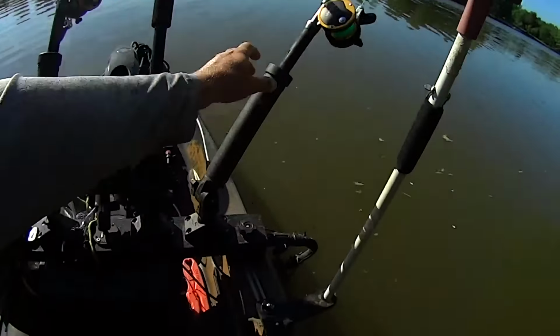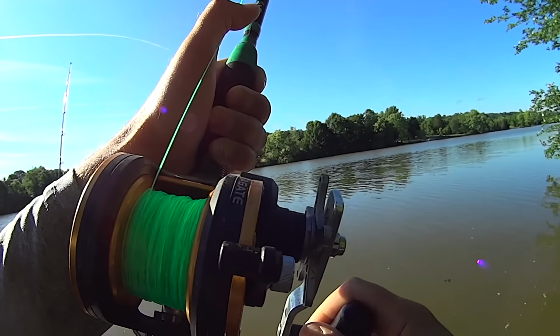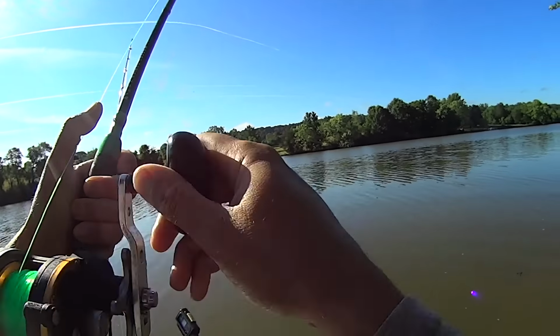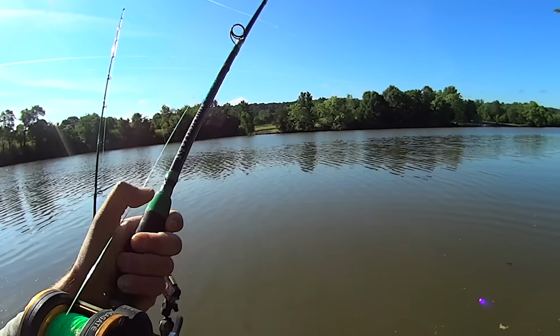Oh, this one's hooked up. And there's been another break, y'all, between fish. Boy, he's splashing around out there. Oh, he just popped free. He came up to the surface right away. It's fun when it's like that.